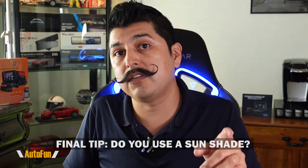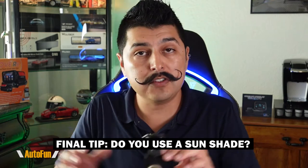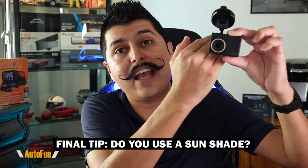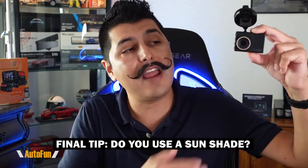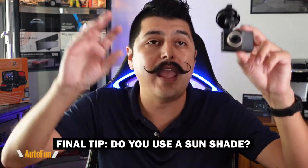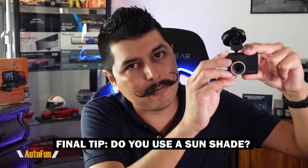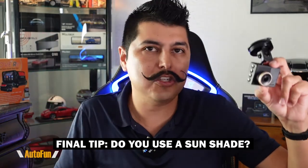And the final tip to consider when deciding the location of the front dash cam is gonna be to take into consideration if we're gonna use a sunshade on our vehicle or not. Some sunshades can conflict with the dash cam location, and now we cannot install those on easily, or every time we install them we're gonna bump into the dash cam and the dash cam is gonna move, and every time we take them off we're gonna have to re-aim the dash cam and make sure it points in the right direction, which can potentially be a hassle.